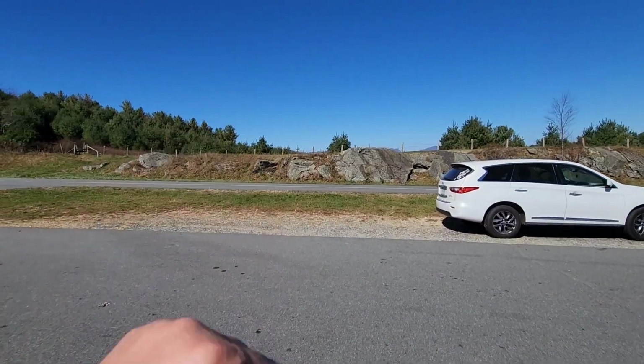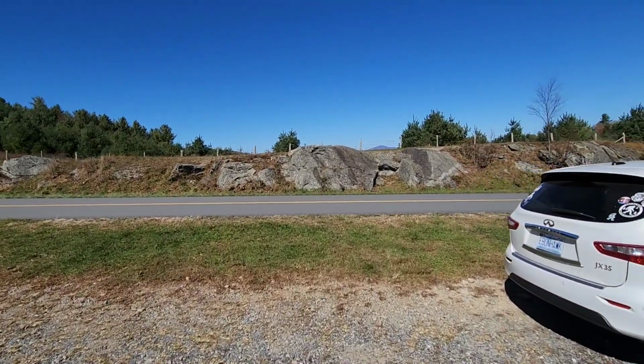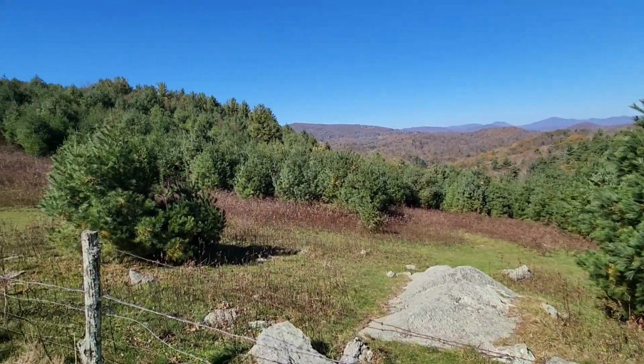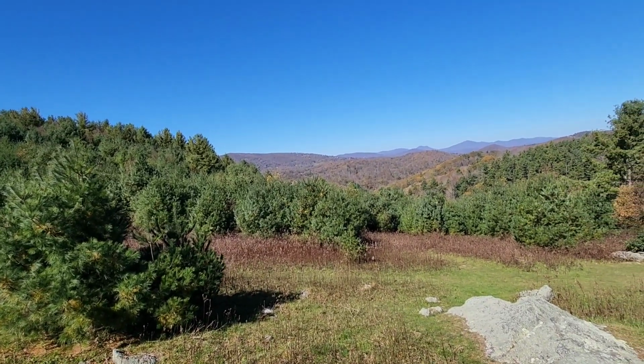I'm gonna take you across the street here. We'll look down here and show you this. It's really beautiful over here too. Well, the last time I was here, these trees here, the Christmas trees, that's what I'm gonna call them, weren't here. Yeah, it was an open field, but these grow really fast. So isn't that beautiful?